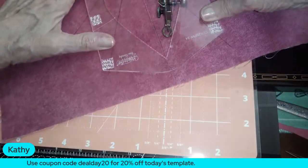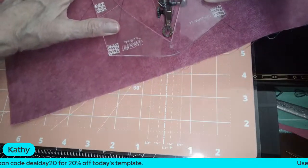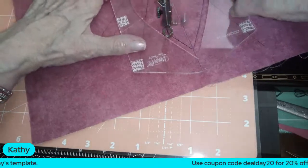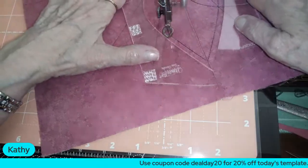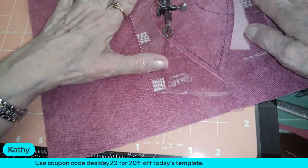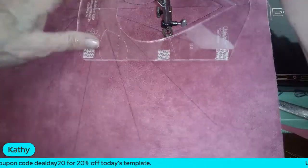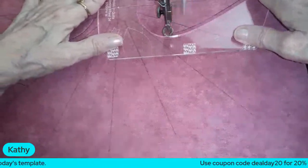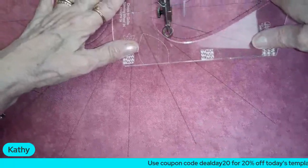Okay. Hesitation stitch up on the top. Get ourselves that really sharp point. Isn't it beautiful? Come on. There we go. Nice and smooth.